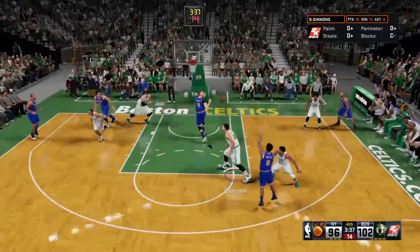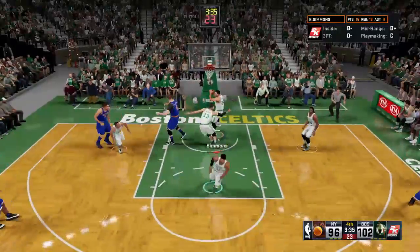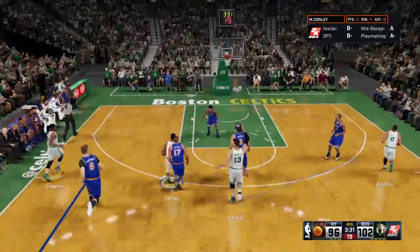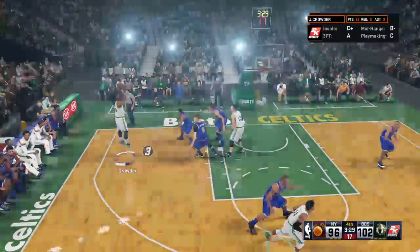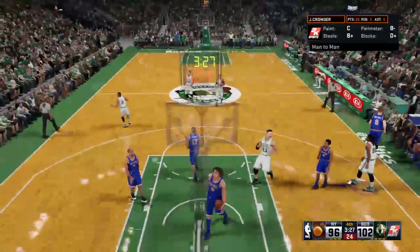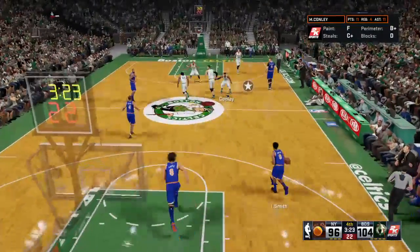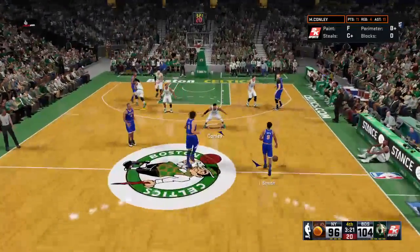Conley against Smith to the middle. Here's Porzingis. The rebound by the Celtics. Simmons got 13 rebounds in the game. Here's Crowder. That's in there. Conley with the assist. Conley's got his assist totals piling up. 11 now for him.